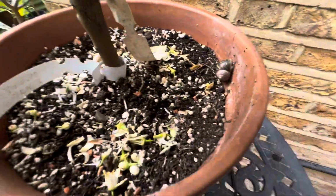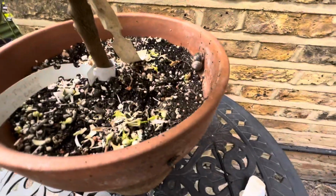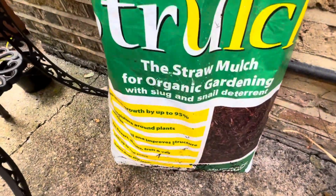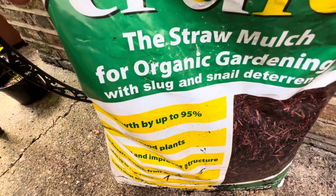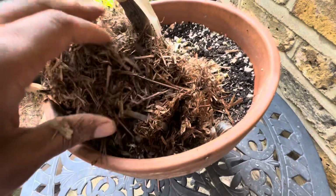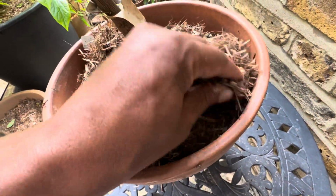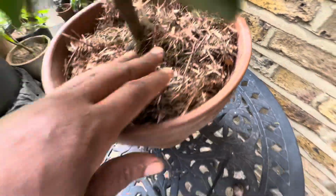Okay, so we have a little stowaway there, a snail, and they do horrible damage to citrus. So one of my plans is to mulch it with this product here. It's called Strolch. A straw mulch for organic gardening with slug and snail deterrent. And basically, guys, it's just straw. So hopefully, as I lay that over the plant, let's remove this guy first. As I lay that on top of the substrate there, they'll be less inclined to just chill. So hopefully that'll help.